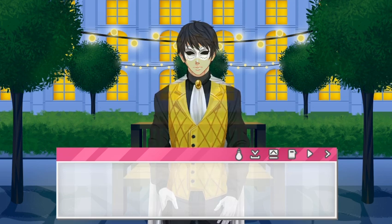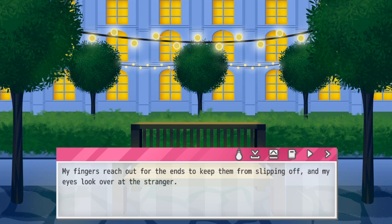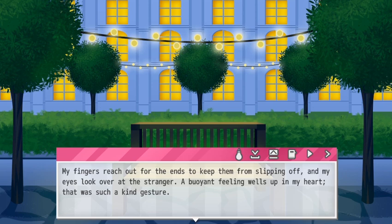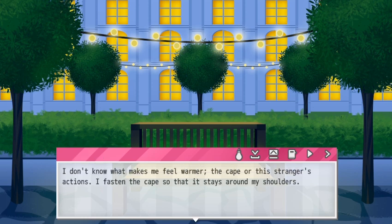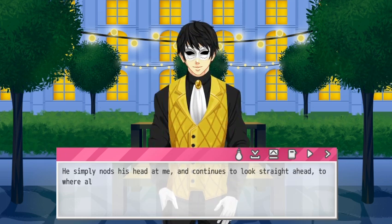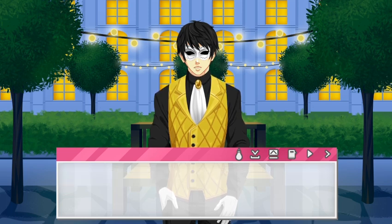It's October after all. Before I can even say anything, the man drapes his cape around my shoulders. My fingers reach out for the ends to keep them from slipping off, and my eyes look over at the stranger. A buoyant feeling wells up in my heart. That was such a kind gesture. Thank you, I whisper. I don't know what makes me feel warmer, the cape or the stranger's actions. I fasten the cape so that it stays around my shoulders. He simply nods his head at me and continues to look straight ahead, to where all the people are dancing.